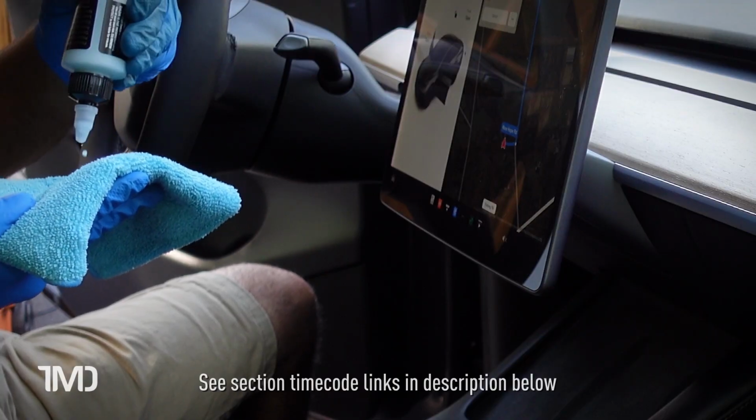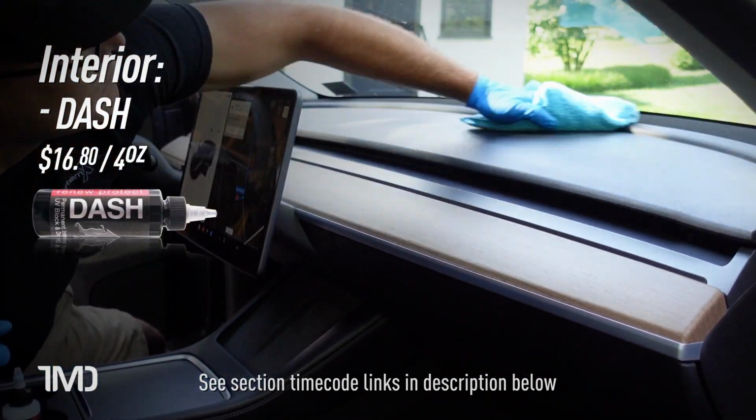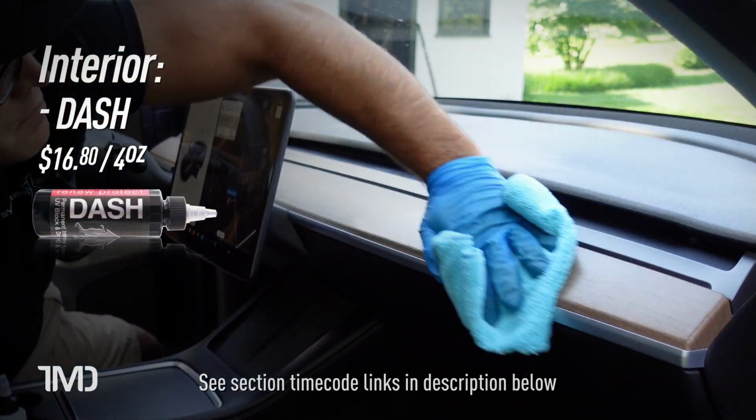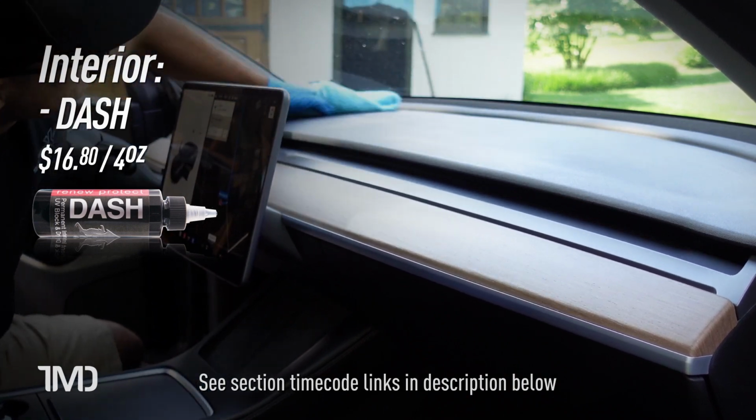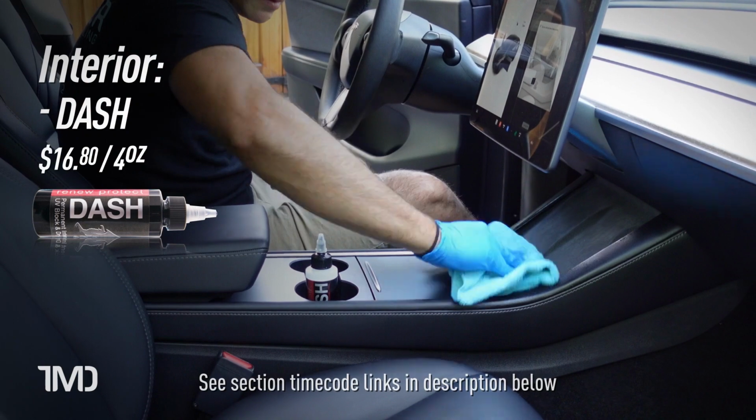Now I'm using a clean, brand new microfiber towel over a microfiber applicator pad or disc, because a towel can be conformed into much tighter spaces and get in all those nooks and crannies much better than an applicator pad can.